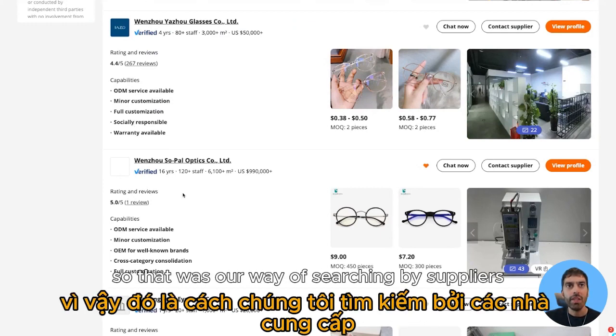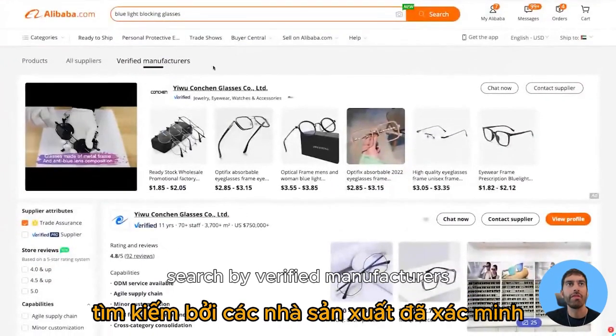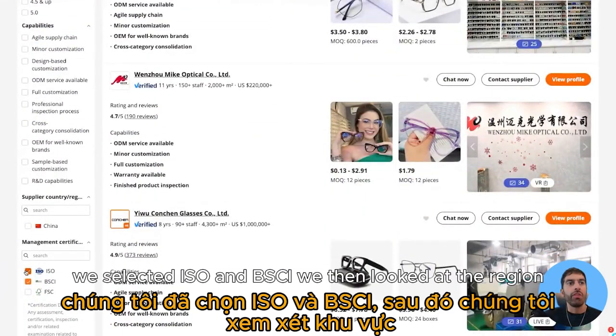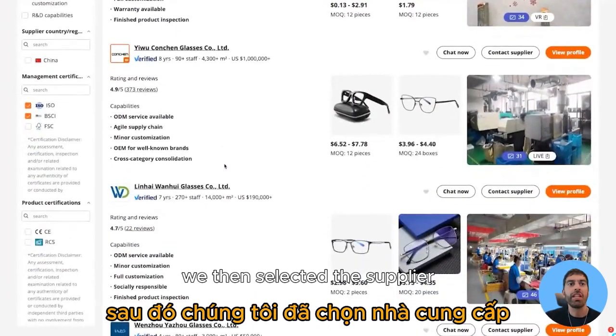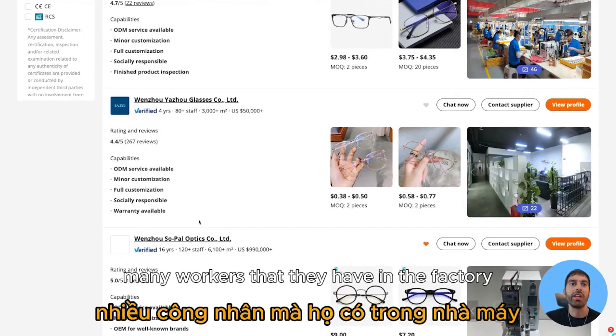So that was our way of searching by suppliers, qualifying them, understanding, and to summarize, we searched by verified manufacturers, we selected trade assurance, we selected ISO and BSCI. We then looked at the region of who specializes in glasses. We then selected the supplier based on how many years they've been on Alibaba, as well as how many workers they have in the factory.